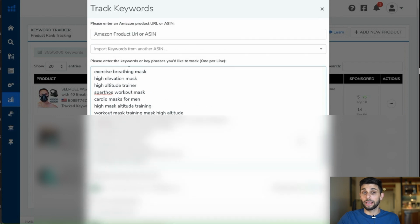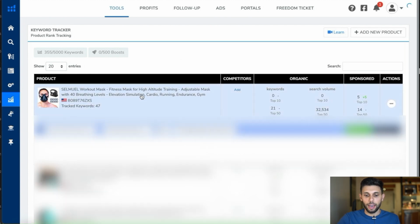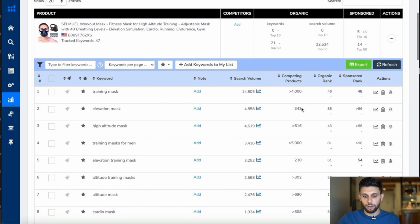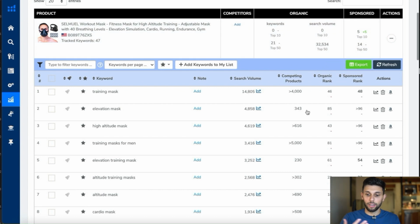I'm not going to do this because I already have one set up, but let me show you how it works. It takes about an hour to pull out all the keywords and figure out where you're ranking, but after that you can click on your product and you'll see a whole list of the keywords and where you're ranked. So right now, because this is a new search, you can't really see the difference of where it's moving, but it'll show you how it actually moves and the trajectory of your keywords as they start to rank or not rank. So you want to keep track of all of these.